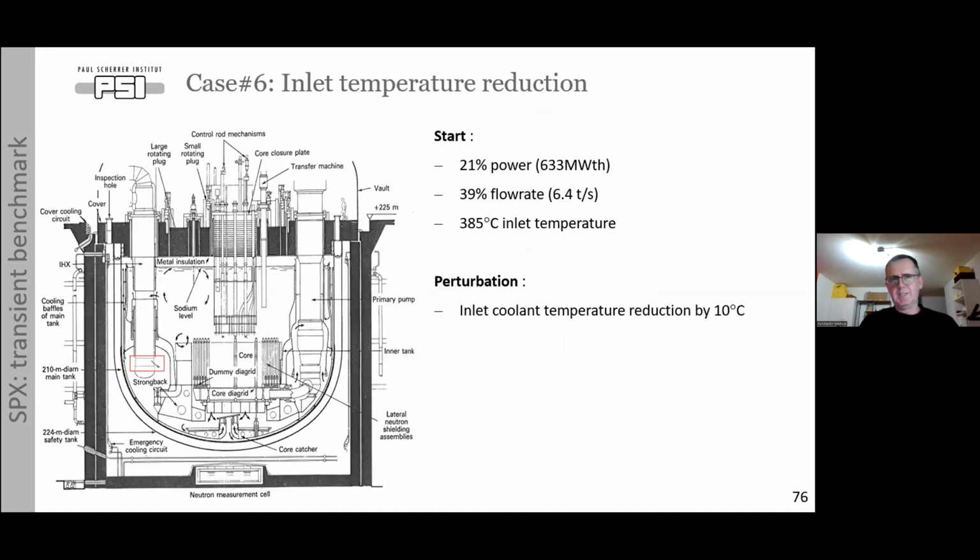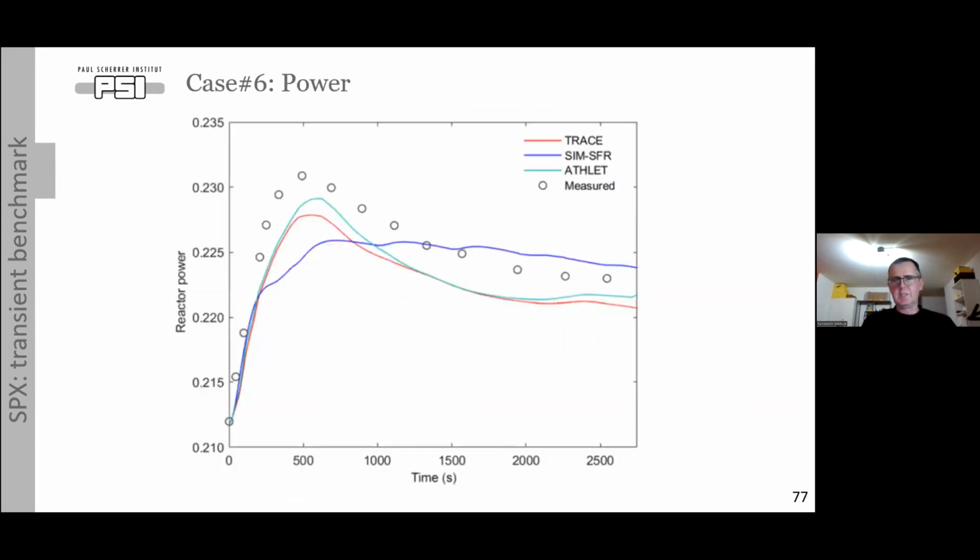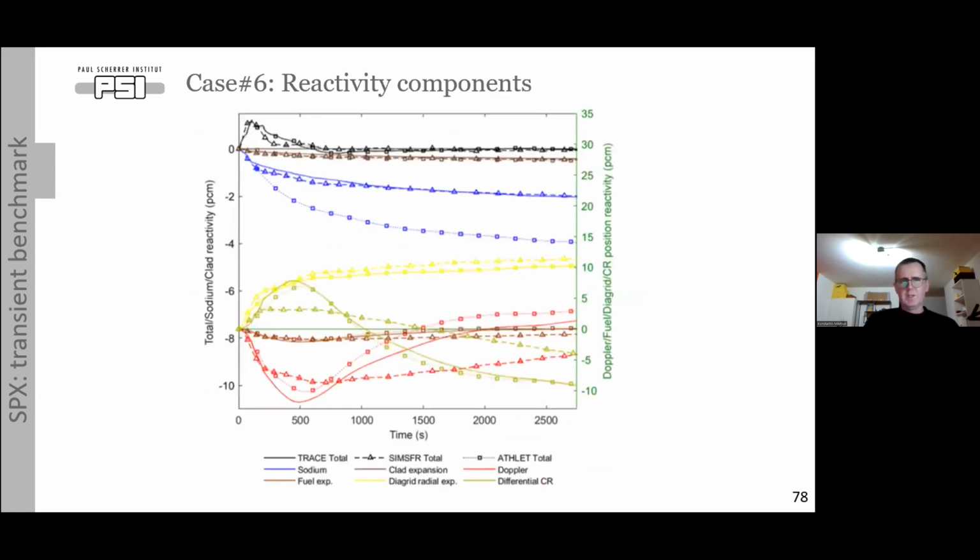And finally, case 6 is inlet temperature reduction, which is quite similar to the Phenix exercise I presented at the beginning, but in the reverse direction. There was an inlet temperature increase, and here it's a reduction by 10%. And the result is that power goes up and then stabilizes. And here mainly we have differential control rod expansion, and it's driven also by diagrid radial expansion.